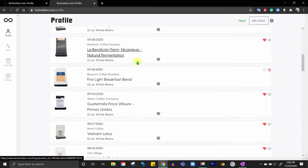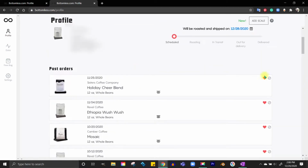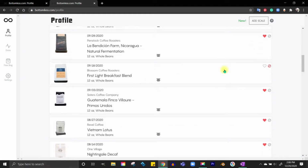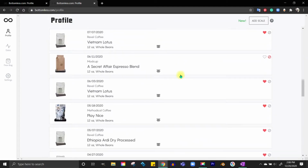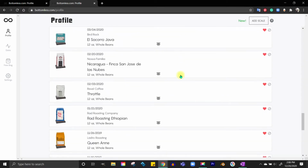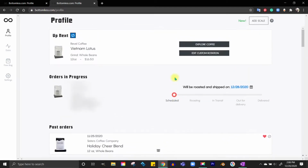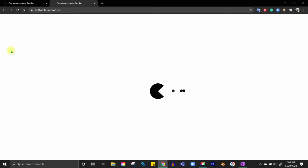And then it shows you all my past orders. So I have a lot of little, see these little hearts? These little hearts show all of my favorite ones, my husband's or mine. My husband's the one that has this under his name, but it is also ours. So right here on this left-hand corner, it shows you four different options. So we're going to click on data.